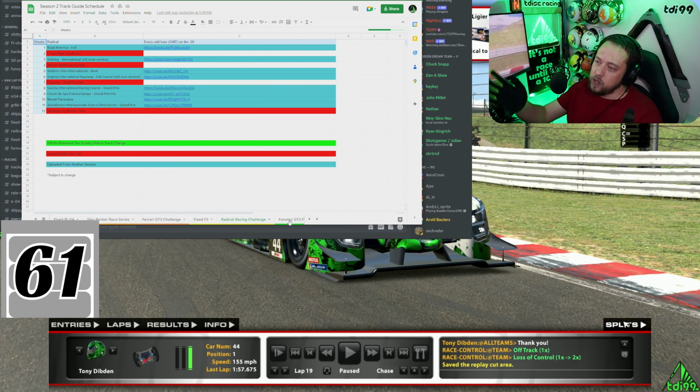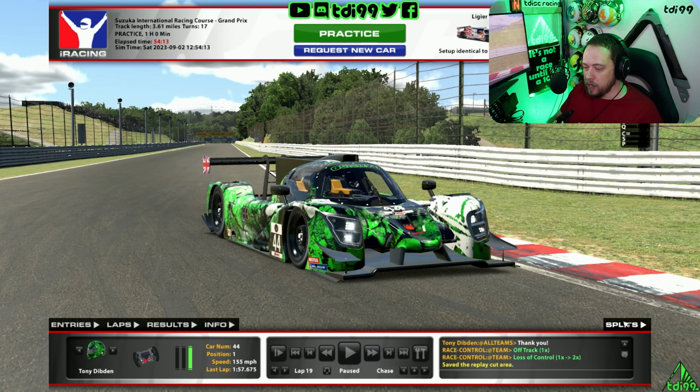But yeah, this will be an interesting week, because in the open setup with multi-class with the GT4s, you can generally only overtake them on the straights. Through the S's, maybe the last sort of right-hander of the S's, I think it's turn 5, that sort of long right-hander, you can probably get around the outside, but it is quite risky.